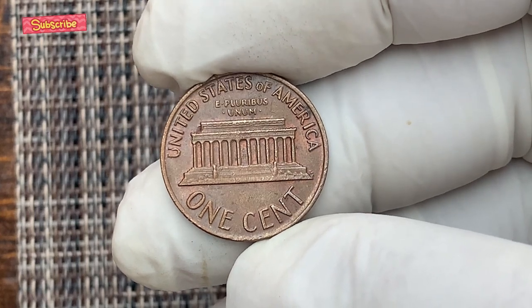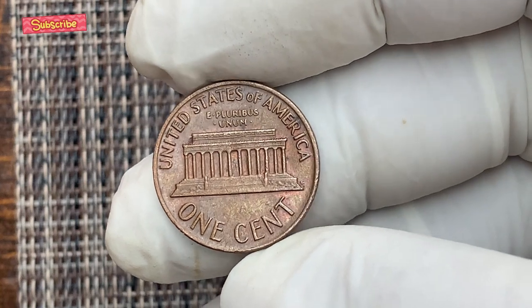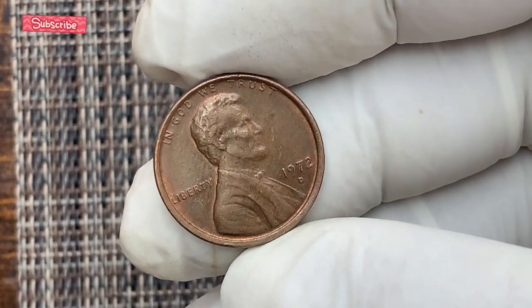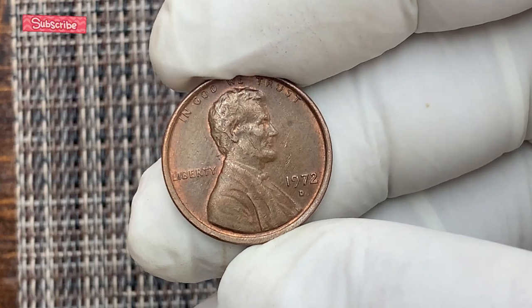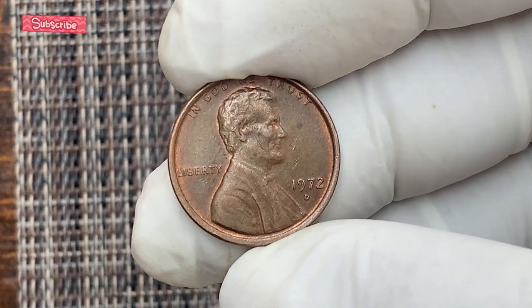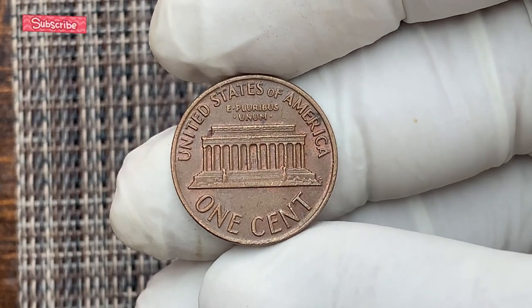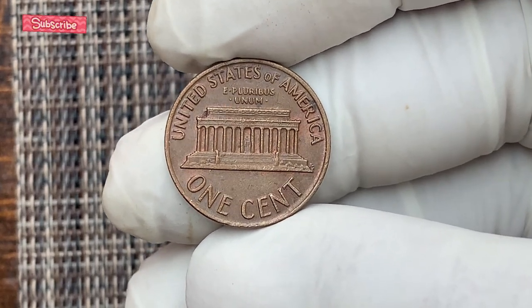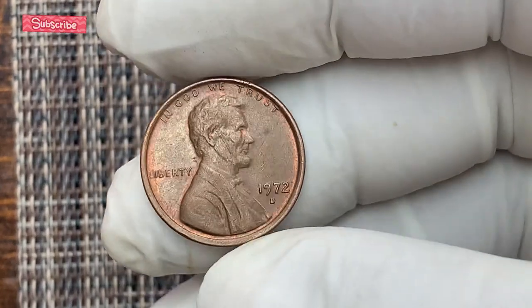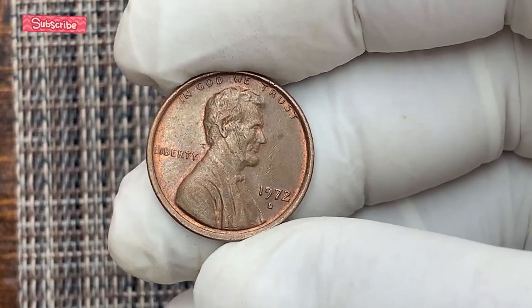He was a retired postal worker in Pennsylvania, known to his neighbors as the coin guy. His hobby was methodical and deeply personal, searching rolls of pennies with the same care he once used to sort letters. One afternoon, as he sifted through a roll of 1972 cents from the bank, something made him pause. A coin gleamed just a bit differently under the kitchen light. It wasn't the luster, it was the lettering.